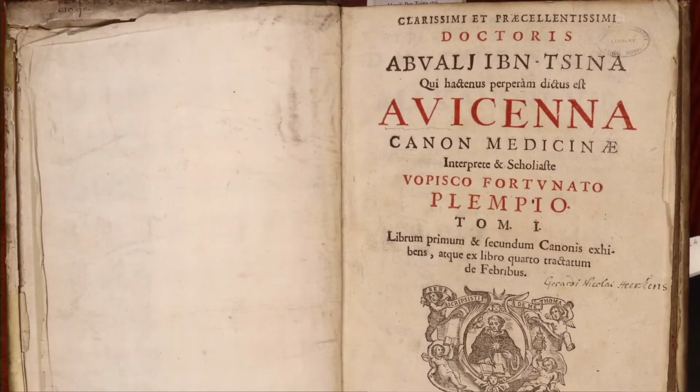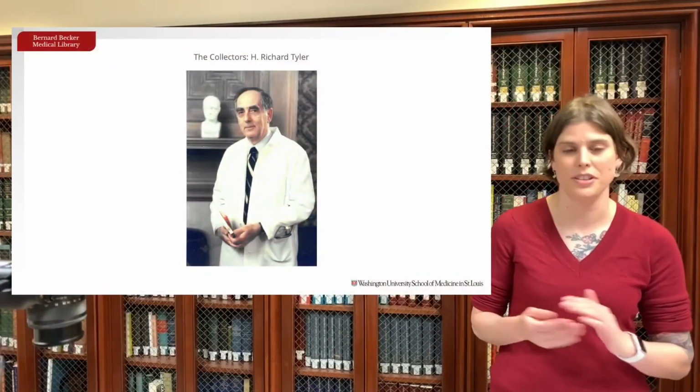And so this isn't just the case with Becker Library. It's a pretty common story in North American libraries in general. We kind of have this story that Hippocrates and Galen are the wellspring of medical knowledge. Then Vesalius revolutionizes anatomy, William Harvey crushes Galenism, and so forth and so on.